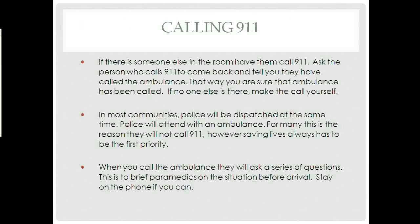When you call the ambulance, they'll ask a series of questions. This is to brief paramedics on the situation before they arrive. It's ideal to stay on the phone if you can. I don't know about anybody else, but in a high-stress situation where maybe I'm alone, I might forget some of the CPR skills that I have. And having a 911 operator on the phone walking you through those steps might help a lot.